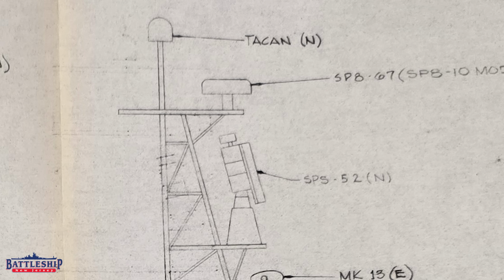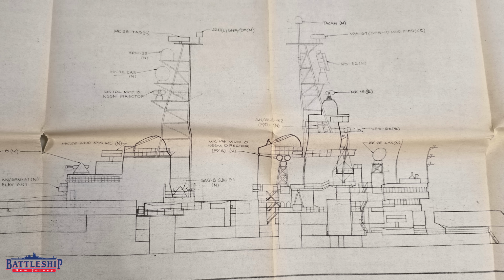Interestingly, I find this really cool. The tripods are significantly taller than actually put on these ships, which means that they're not fitting under very many bridges. And also, interestingly, there's 2 tripods. There's one on the forward superstructure, and there's one just forward of and built into the forward face of the aft funnel.